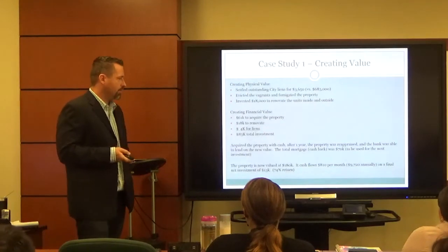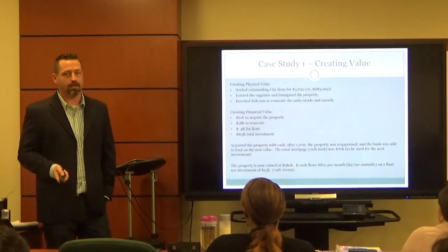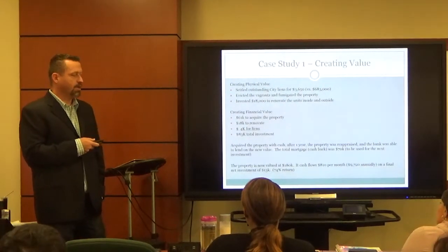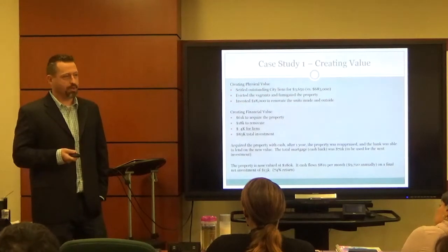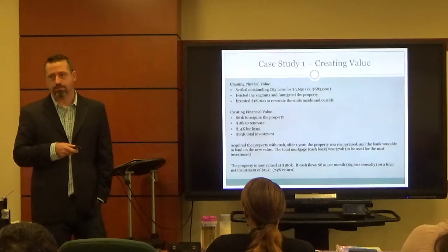This property was acquired with cash. At that time, you couldn't get financing for deals. Now you can. So at this time, I had to buy it with cash and do the work with cash. But all the traditional banks, after you've owned the property for a year, will come in and reappraise it based on what you bought it for and what you put into it.